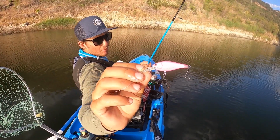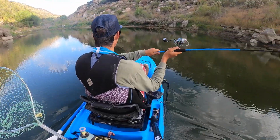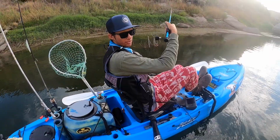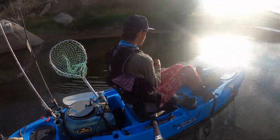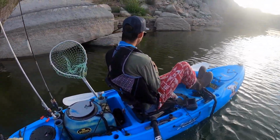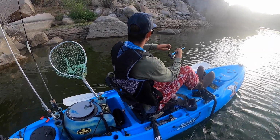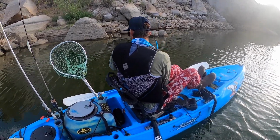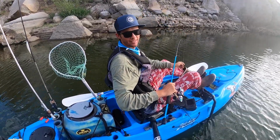So I'm just throwing this little Walmart $1 crankbait. Pink. So I'm making my turn, cast out as far as it'll let me, and then taking my line right behind me and slowly pedaling. Freaking giant bluegill.